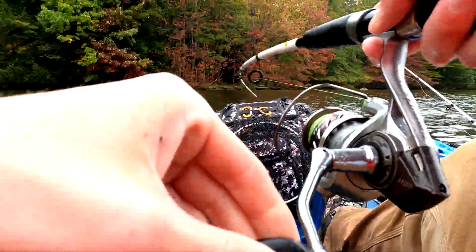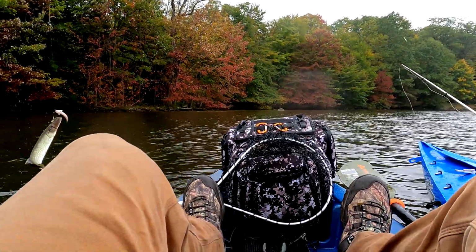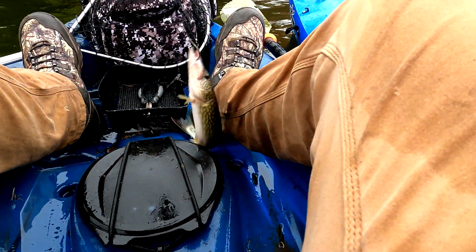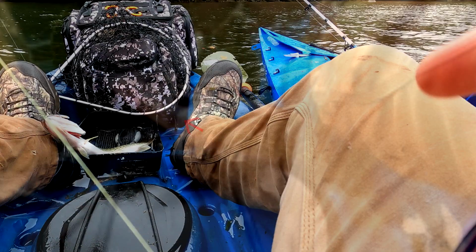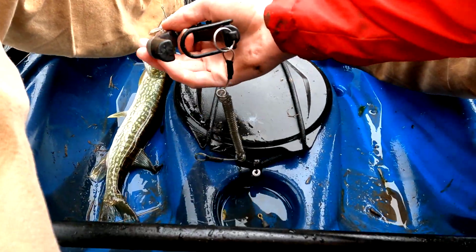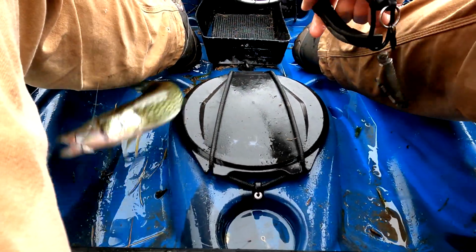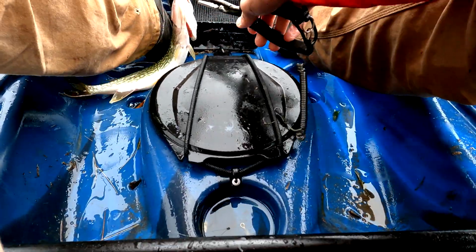What is it? A little pickerel. Just got hooked up. Big dog. Oh, little pickerel. Is that a pickerel or a pike? It looks like a pike. No, it's a pickerel. See, it has that teardrop below its eye, a black teardrop. That does not mean it committed a crime. That means it is a pickerel. So it basically did commit a crime just by being a pickerel. This is number 8 for the day, I think, if I'm remembering correctly.